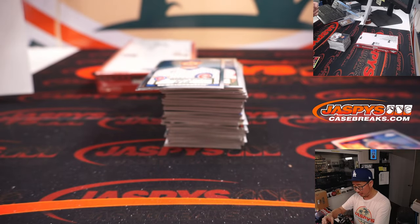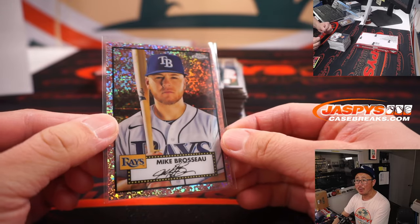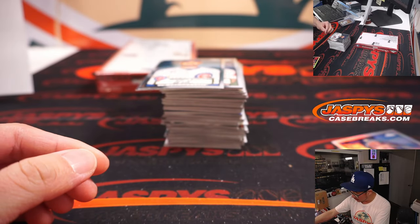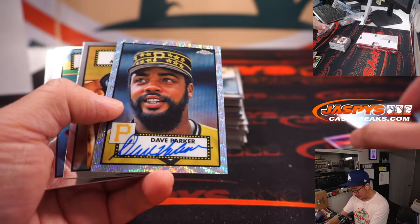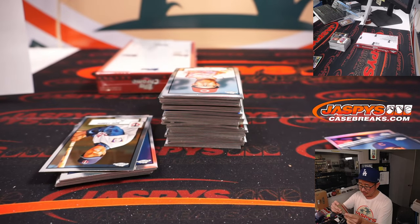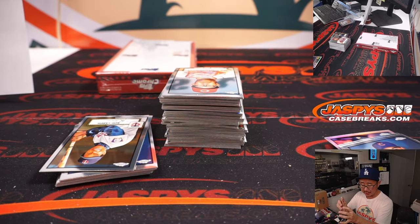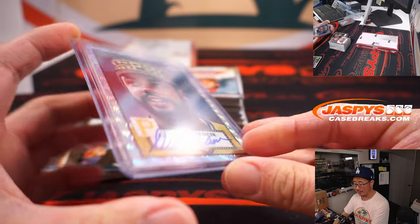There's Mike Rousseau, speckle, to 75. Almost like a peach champagne speckle there, something like that. They have a name for it. Rays, that'll be for Lonnie. And Dave Parker, I think part of the old late 70s popular Pirates organization. Mark Miller with Pittsburgh, 6 out of 70.